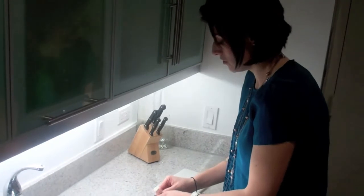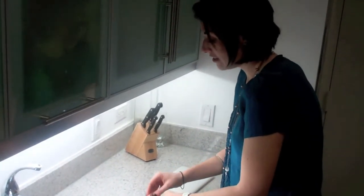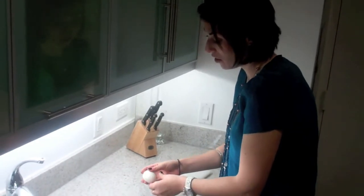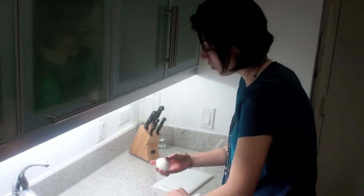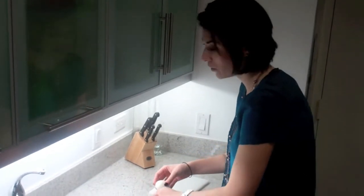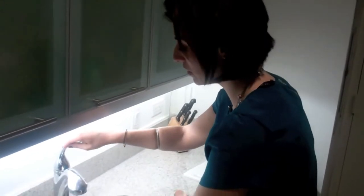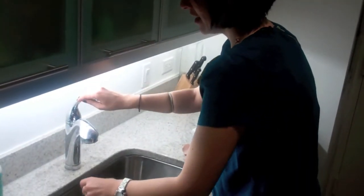So I'm just going to peel this. Another quick tip while I peel is it's actually easier to make hard-boiled eggs if the eggs are a little bit older, like 7 to 10 days old, not gross, but a little older. It makes it actually easier to peel at this stage. I'm going to just give it a quick rinse.